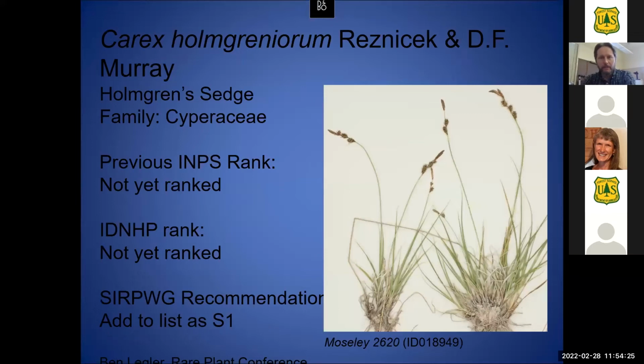Okay, so I'm going to look at Carex holmgreniorum. This is a species that was published in 2013 as a new species. It has not been previously on the rare plant list for Idaho or NatureServe. And together with the Southern Idaho Rare Plant Working Group, our recommendation is to add it as S1 for Idaho.